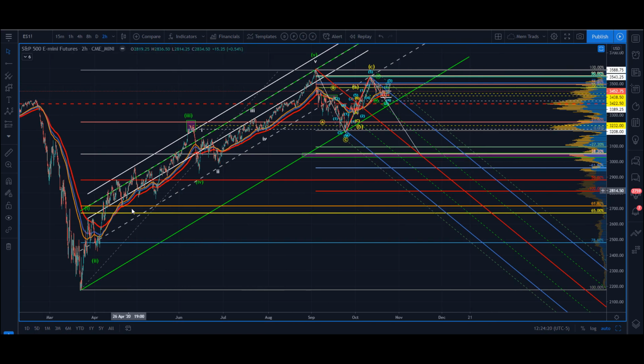Off of the low, here's my completed impulse. A, running flat, B. Now, the flat, right? We could pivot here, we could pivot here. We don't have to go beyond this pivot in a flat, right? In fact, it would be surprising that we went very deep on this, but certainly we could. So just using the set of median lines here now.